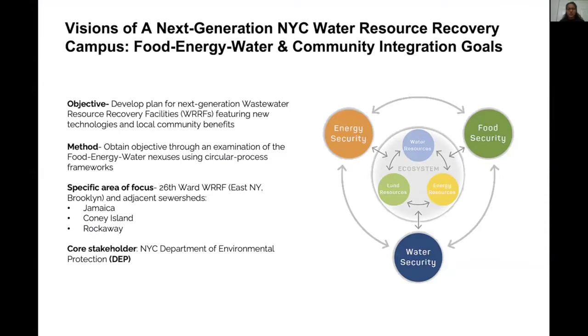Our objective with this project was to develop a long-term plan that reimagines wastewater treatment facilities with programmatic elements that integrate rather than segregate the campus with the surrounding community and ecosystem. Our vision for this project is based on the examination of the food, energy, water nexus and circular processes.